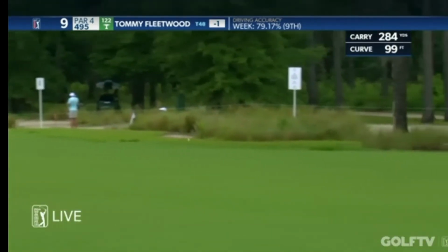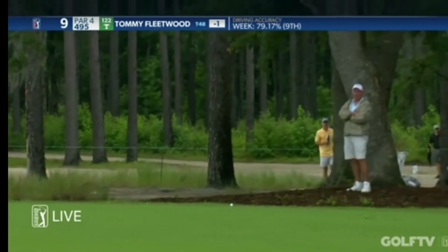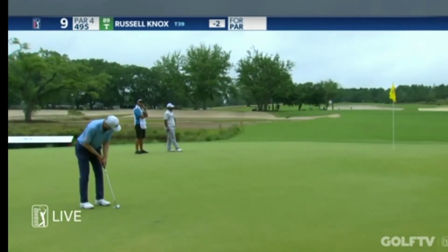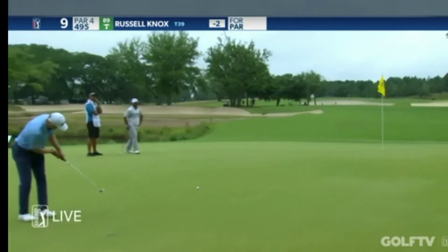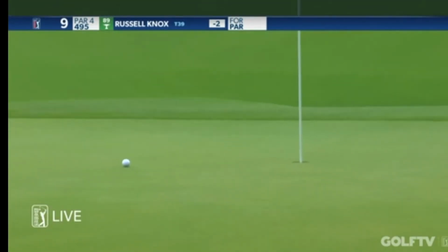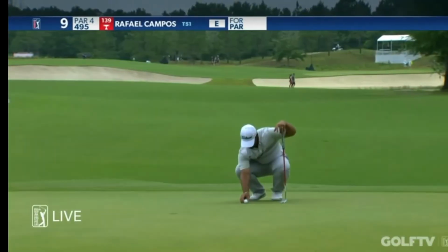That one, one of the slightly overturned drives of Fleetwood, might just hang on to that edge of the fairway. When he goes after it, sometimes he tends to overturn the driver. Long one on the way for Knox's par here. Yeah, this one a constant mover from right to left the entire way.